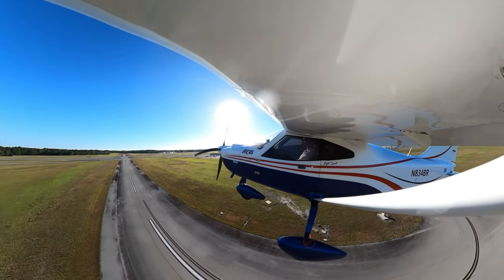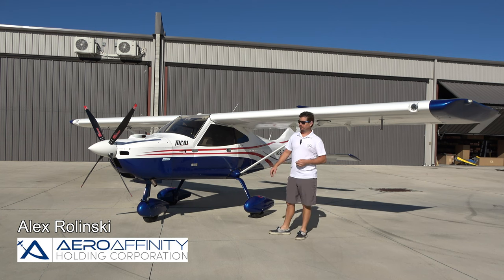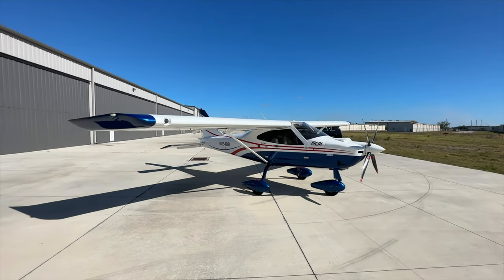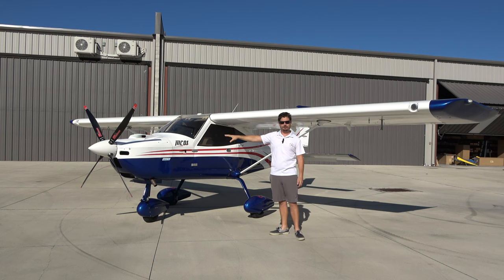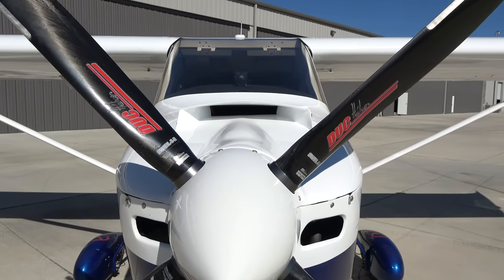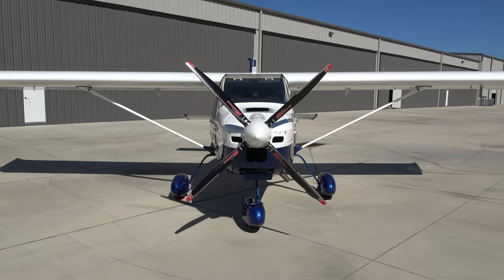All right, so this is the newest, latest, and greatest Montaer MC01 out of Brazil. This is actually represented by Aero Affinity, which is a group I'm a part of. We import them and sell them here. This is a fully high-wing metalized aircraft, which lends itself to being very strong, has a steel subcage. It has the Rotax 915 IS, which is a turbocharged, fuel-injected, 141 horsepower power plant. Makes it very well suited for cross-country as well as cruise application.